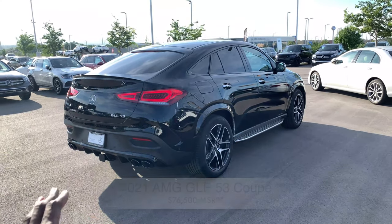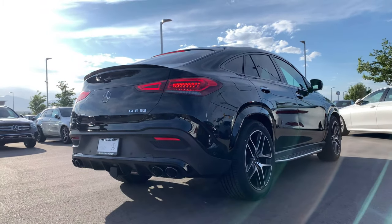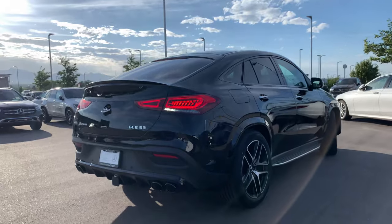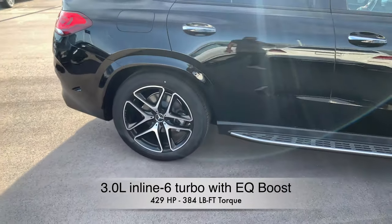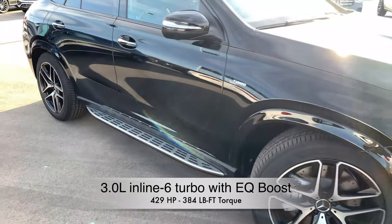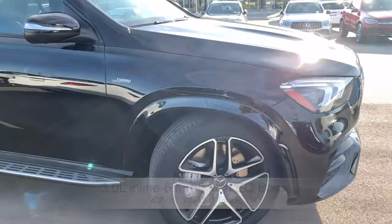This right here is the 2021 AMG GLE 53 Coupe. Standard features, performance and handling, features the AMG-enhanced 3-liter inline-6 turbo engine with EQ boost, producing 429 horsepower with 384 pound-feet of torque.